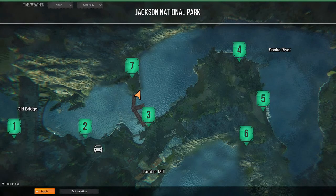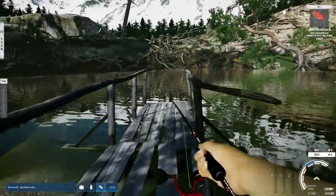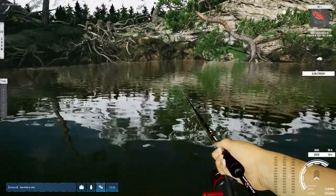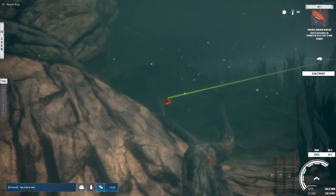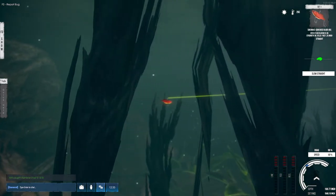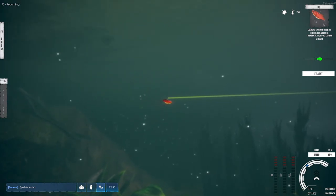Okay, so. That was over here. We got Old Bridge. We've been here. Try this. Fairly deep water. I have a feeling it'll be rainbow trout. That's my prediction.